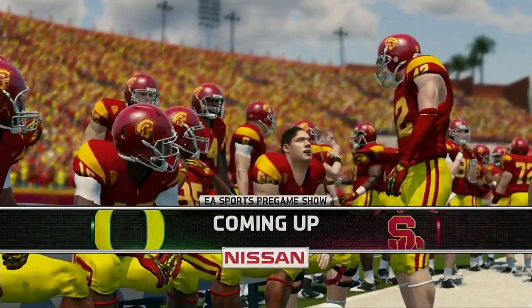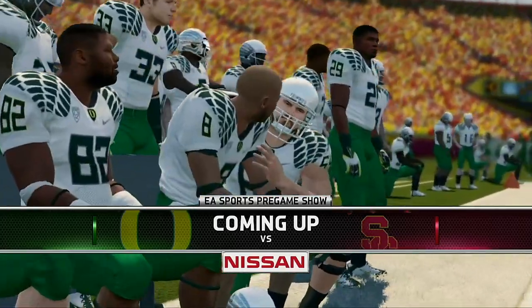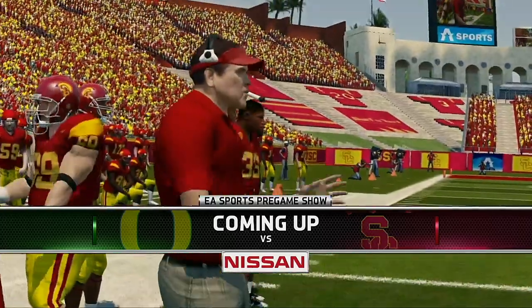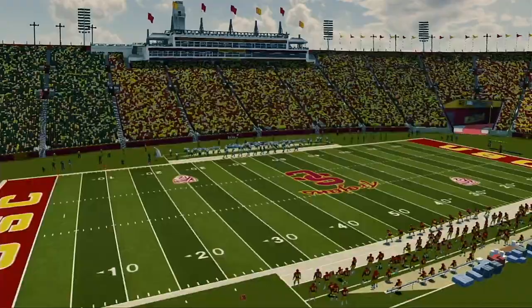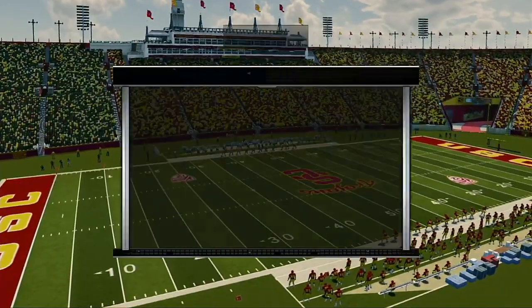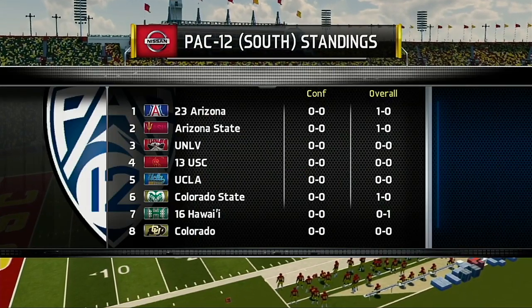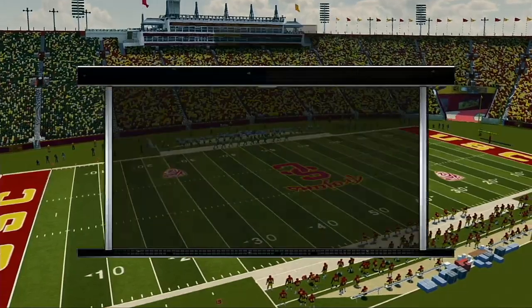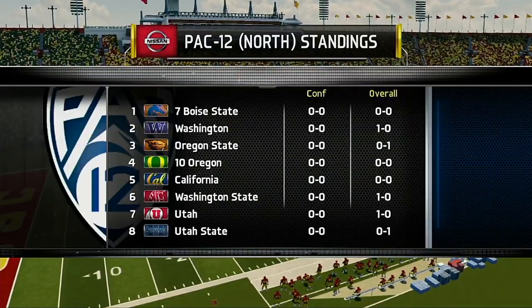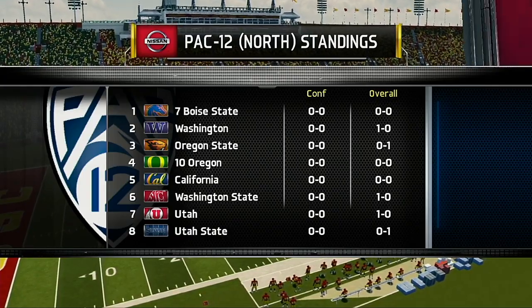Glad to have you with us in the studio. I'm Reese Davis, bringing you the EA Sports NCAA Football 14 pregame show presented by Nissan. Innovation that excites. It's still early in the season, but a lot can be learned from early matchups in conference play. Time to take you out to the Pac-12. Thanks for checking out the pregame show. NCAA college football action coming up next with Brad and Kirk on the call. David and I will see you at halftime.